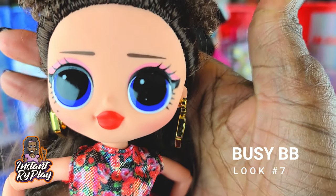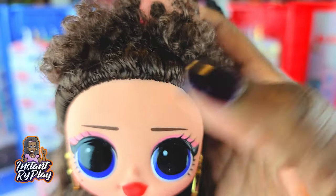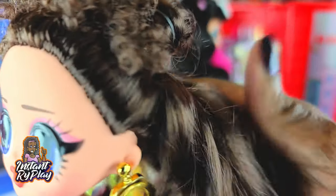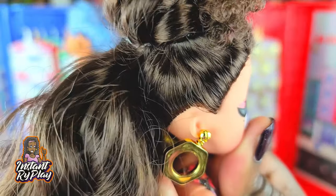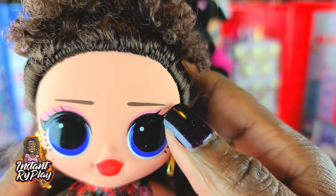So you guys know that I love Busy BB, and she is so cute here. And with her hair pulled back, I actually pulled her bangs out of her face, which I think is a cute little look right there for her. But I love how you can actually see her eye makeup.